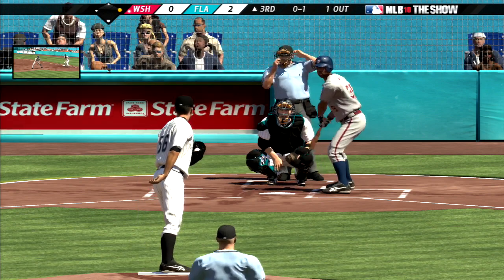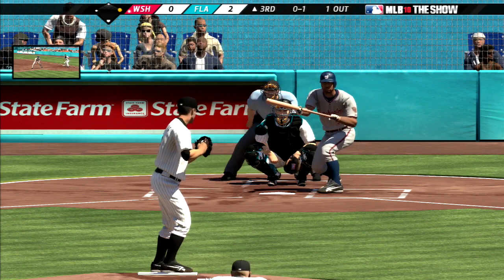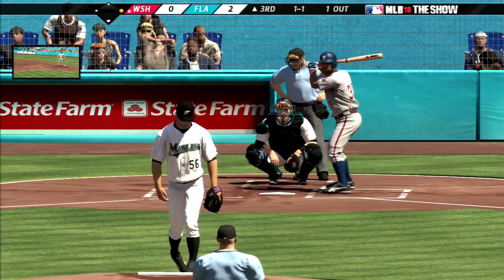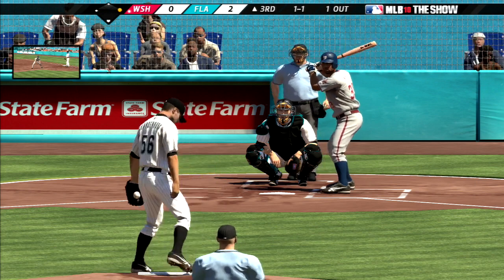Runners on first with 1 down. Come on, Marlins! From the belt, the pitch. Showing bunt, but he winds up taking ball 1. And they did have him showing bunt there, so it'll likely be on again. Here we go! Turn 2!